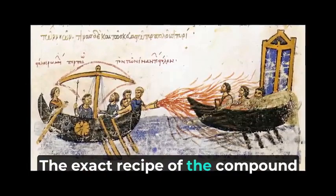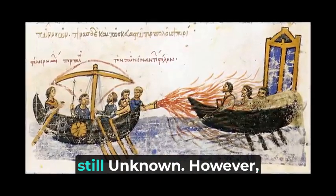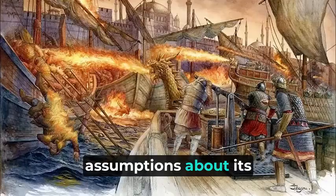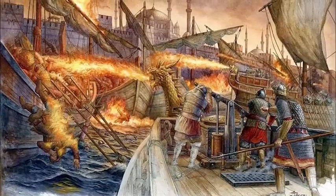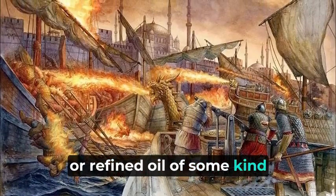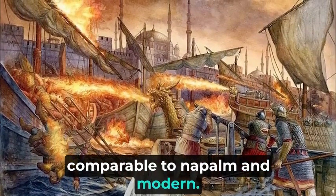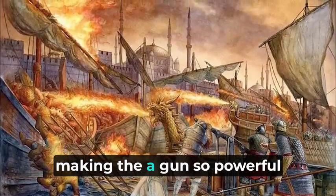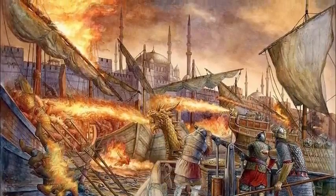The exact recipe for the compound used to fuel the flame is still unknown. However, there are some educated assumptions about its exact composition. It must have been based on crude or refined oil of some kind, comparable to napalm in modern times. It burned and could not be extinguished with water, making it such a powerful weapon in naval warfare.